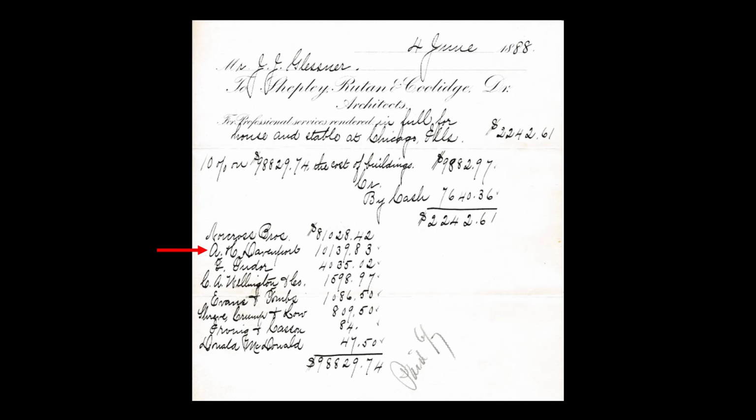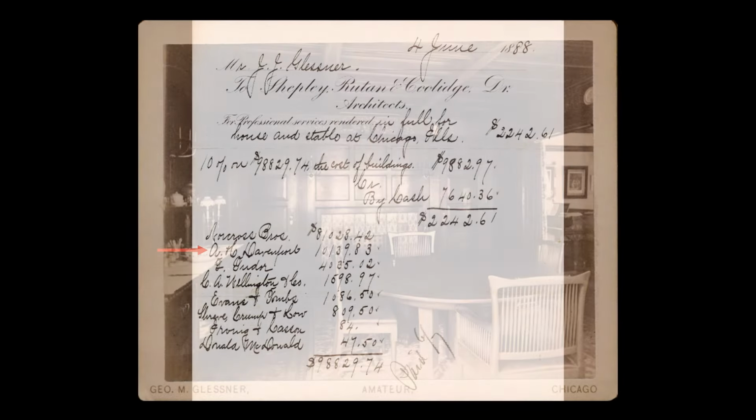All of the furniture, with the exception of the piano, was delivered to the house in time for the Glessners to move in on December 1st, so it was produced quite quickly in just over 4 months. The final invoice from the architects shows that Davenport was paid a total of just over $10,000 for their work. There is no further record indicating the charges for each individual piece.